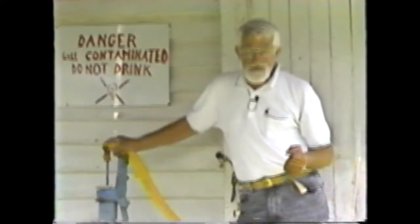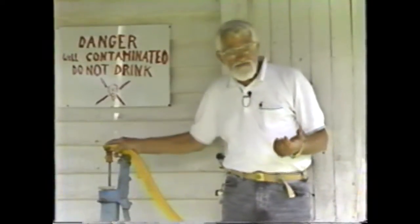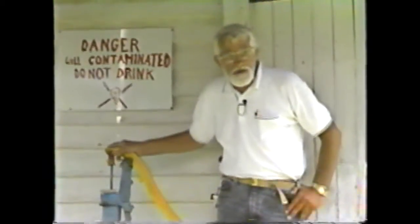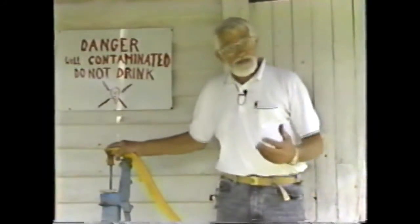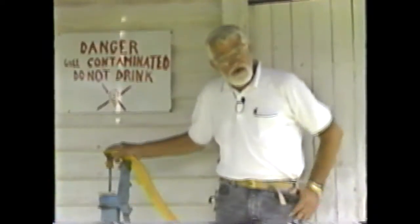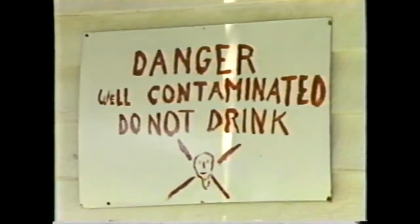One morning, I came out and brought my little coffee pot out to get my usual water, and lo and behold, I pumped out a coffee pot full of oil. The contaminant was oil, and Mr. Manzano has no doubt as to its source far away. The only place this comes from is from the service stations that are about a mile from here.